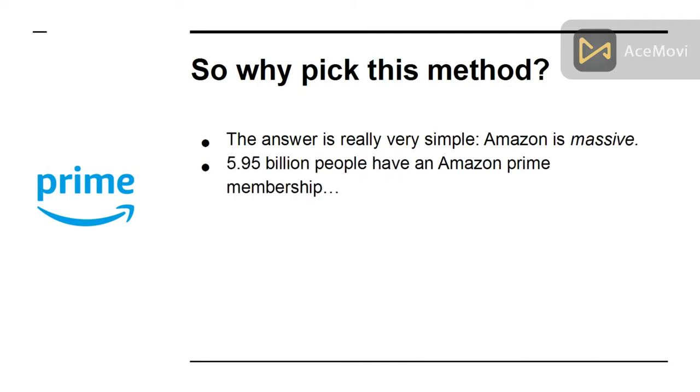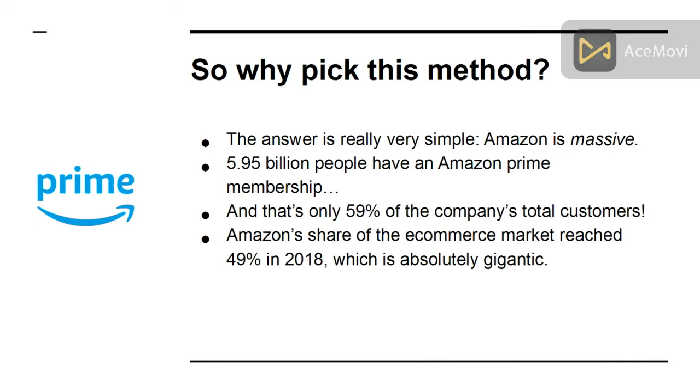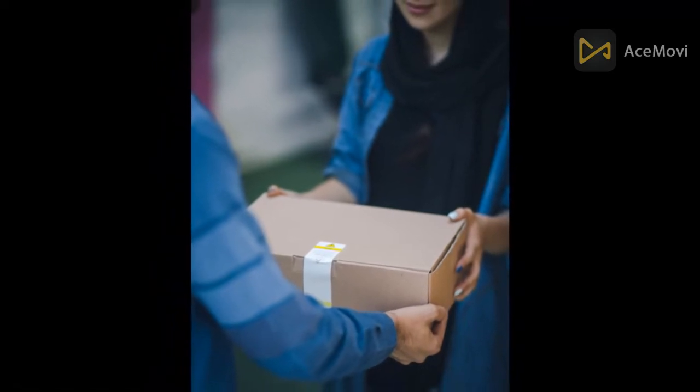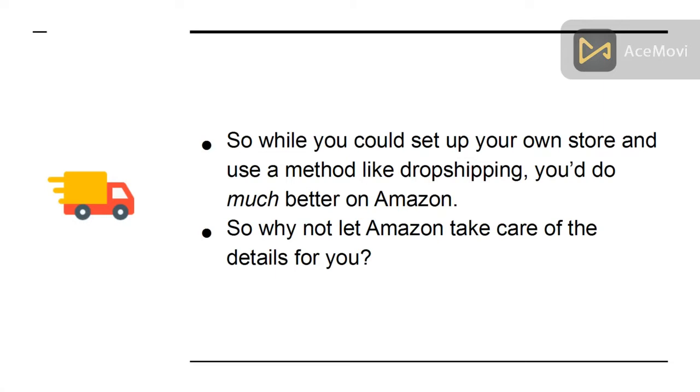5.95 billion people have an Amazon Prime membership, and that's only 59% of the company's total customers. Amazon's share of the e-commerce market reached 49% in 2018, which is absolutely gigantic. And the thing to be absolutely aware of is that people still prefer physical products, even online. So while you could set up your own store and use a method like dropshipping, you'd do much better on Amazon. So why not let Amazon take care of the details for you?